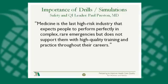And I find that this is true. If you want to, you can easily escape throughout your career without a lot of high-quality training for what you're doing, and you can just rely on what you've been taught during residency, and then learn enough to get through your examinations, but not really have that day-to-day quality training.